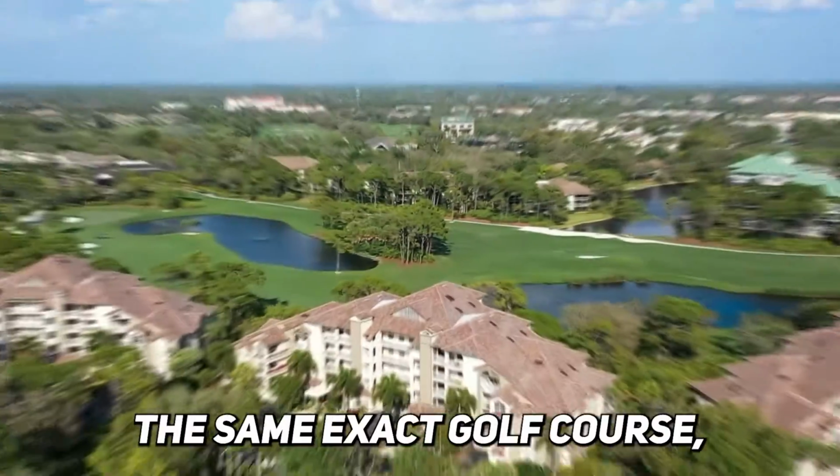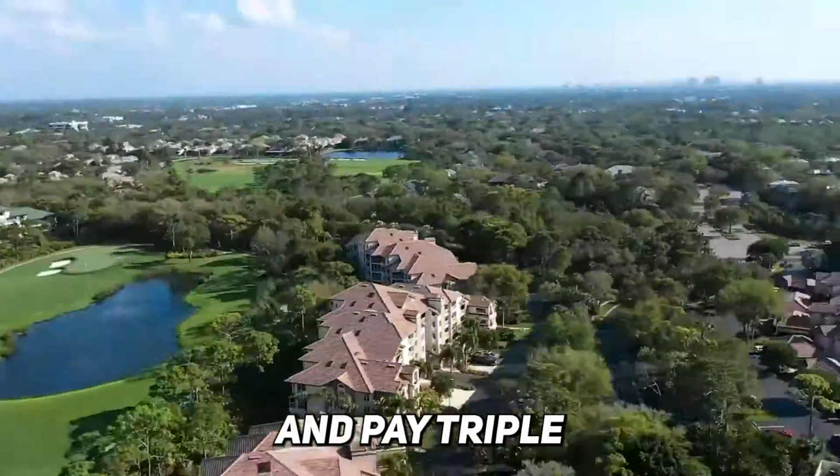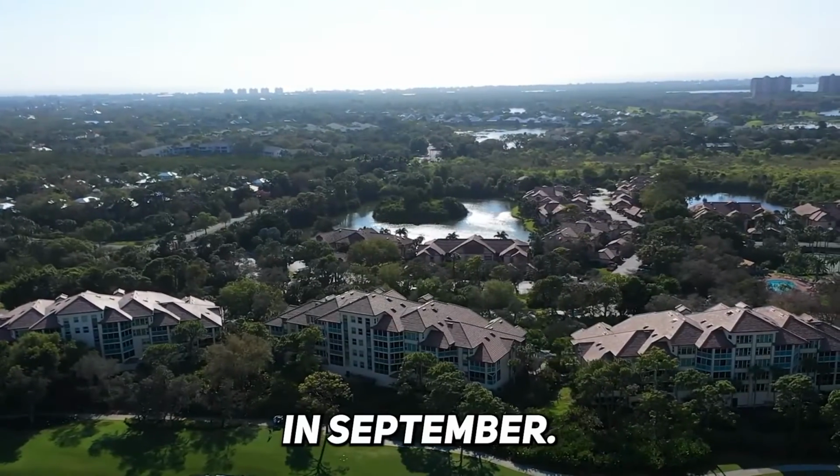You're going to play the same exact golf course, for example, in February, and pay triple what you could play in September. It's just what happens with the influx of people that are here, and something to keep mindful of. The going rate might not be what the courses are actually worth, but it's worth knowing about. Again, these are not going to be quite as nice golf courses in most scenarios as your equity or non-equity golf courses, and often not as nice as the bundled golf courses.